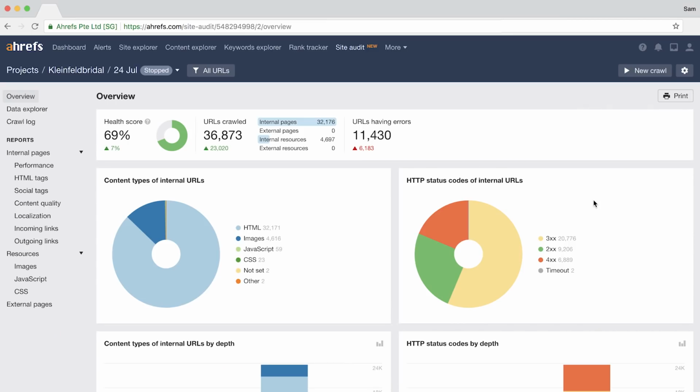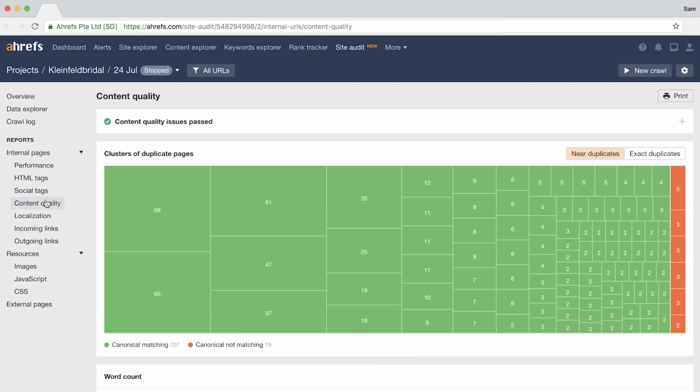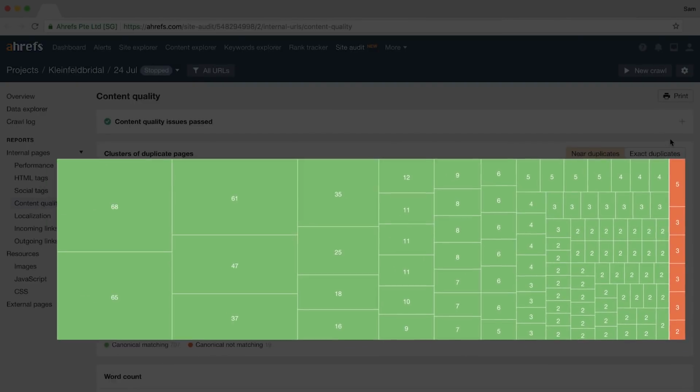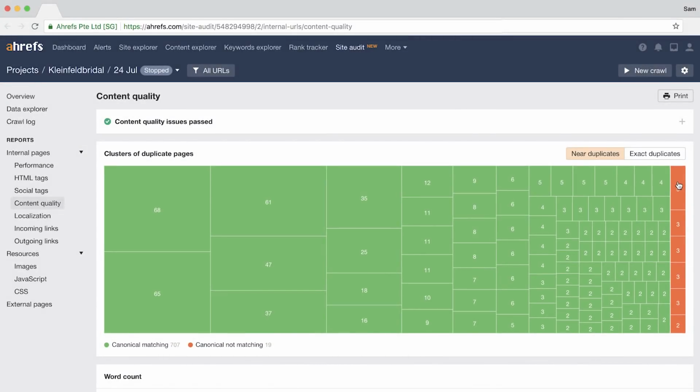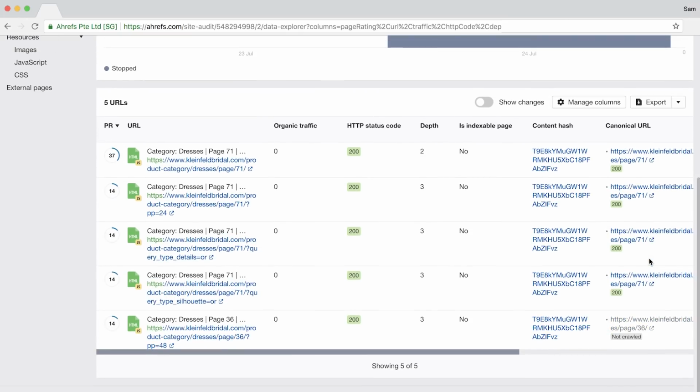Next is to fix other duplicate content issues. Now, if we go back to Site Audit, we can head over to the Content Quality Report in the left sidebar, and you'll see a nice cluster map of near duplicate pages. The green ones have canonicals matching, and the red duplicates have mismatching canonicals. And in almost all cases, the green ones can be left alone, but the red ones will need some tender love and care. If I click on one of the red ones, then you'll see the duplicate pages that do not share the same canonical URL.